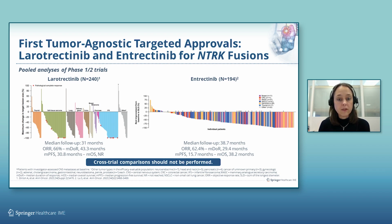Response rates are above 60%. And when there is a response, the duration of response is quite long. Median progression-free survival, I think, is also very encouraging, and median overall survival is either not reached or above 2 years. But I think you should be cautious. These are, again, small numbers, different tumor histologies, so you cannot compare these trials.